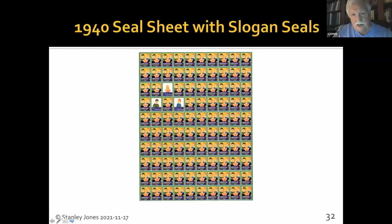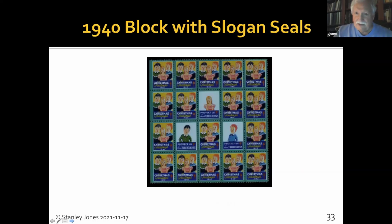And then in 1940, they moved them around. Now they moved the slogan seals up into the upper left. I'm not sure what the logic behind any of this is. First, they started with the slogan seals in the 4 corners. Then they moved the slogan seals to the center. And now they put them up in the upper left. And so how do you collect that? If you look at that, you would take the 4 slogan seals out, make a block of 20 and collect them that way. I've seen this quite a few times. This is the way to collect 1940.